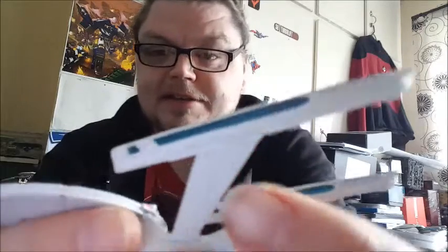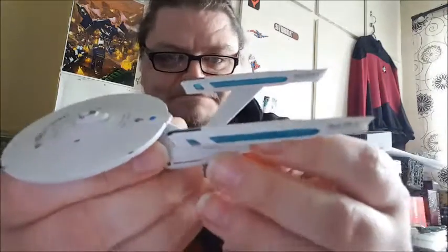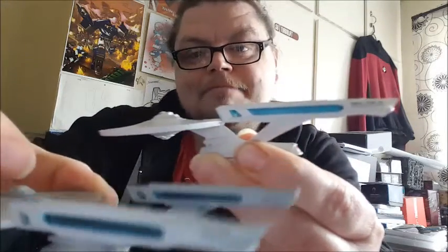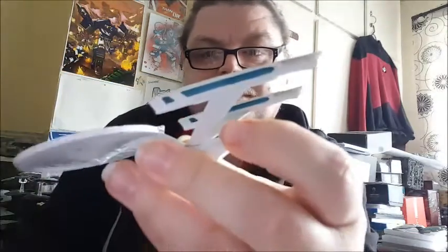One thing I will say is they haven't painted in the sections of the nacelles there. These register numbers are a little bit too big, but for the size of the model, I'm not complaining. However, I'm going to have to get this out now anyway. On this one, they are incredibly small. I don't know if the camera's even going to pick that up, but that's the right size, and these are a little bit too big. As we're comparing it, you can see they've painted it in on there, but not on there, which is a bit of a problem. But all in all, I think they've done a good job this time round.